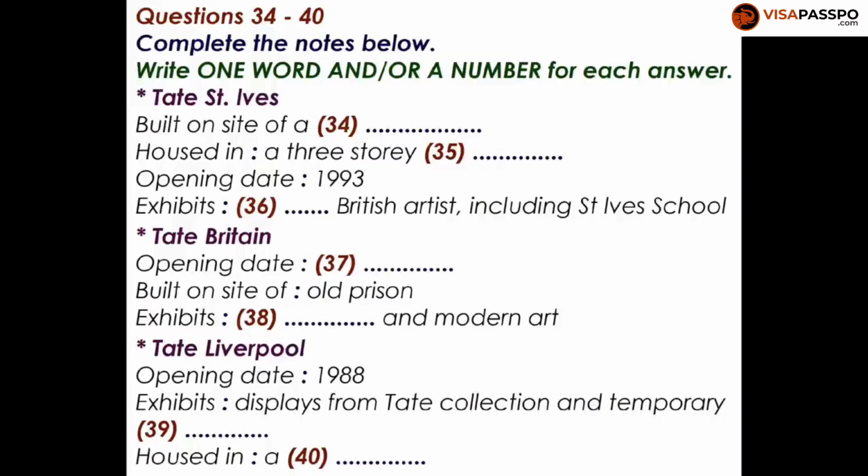It was established in 1993, 7 years before Tate Modern was opened, and the gallery exhibits the works of modern British artists, including members of the St. Ives School, a group of artists living and working in the area from the 30s onwards. In later lectures, we'll be looking at the work of some of the artists who belong to that group and the ways in which they influenced each other. Okay, am I going too fast for any of you?